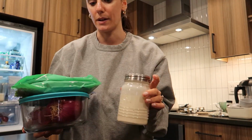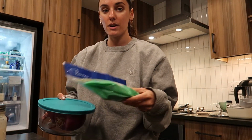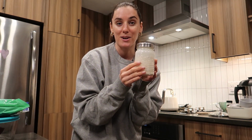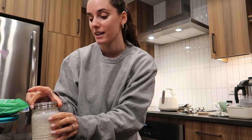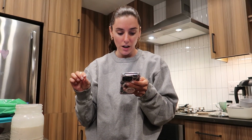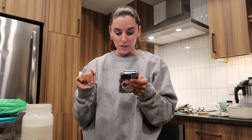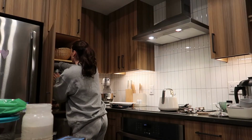Oh, did I get cilantro at the groceries? We are gonna cut up some cilantro, some red onion. This is my discard. I have neglected my sourdough starter for the past 2 days, so I do need to feed that. We need 3/4 cup of water, half a cup of sourdough discard, all-purpose flour, salt, baking powder, and coconut oil.